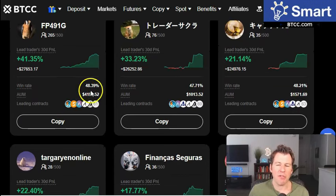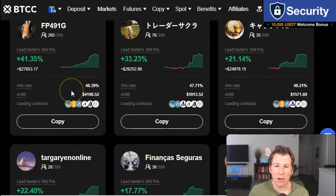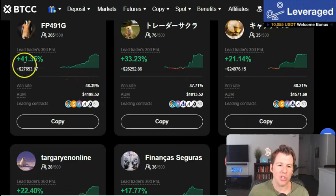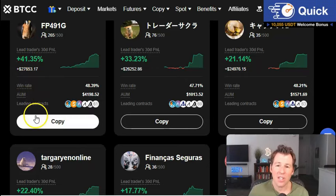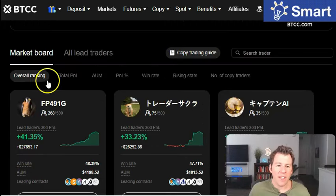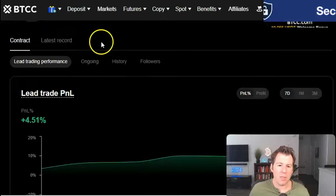Total assets under management, $4,200. That means the value of his collateral is that, but it is futures, so his total P&L is actually up a dollar amount of $27,000. So that's what I like to see. So now I'm going to click on his individual profile and glean some more insights.